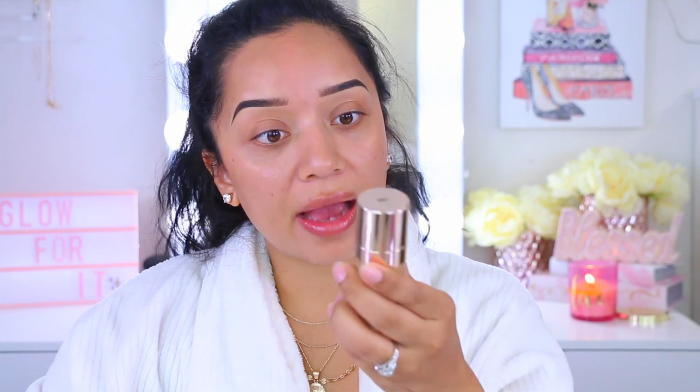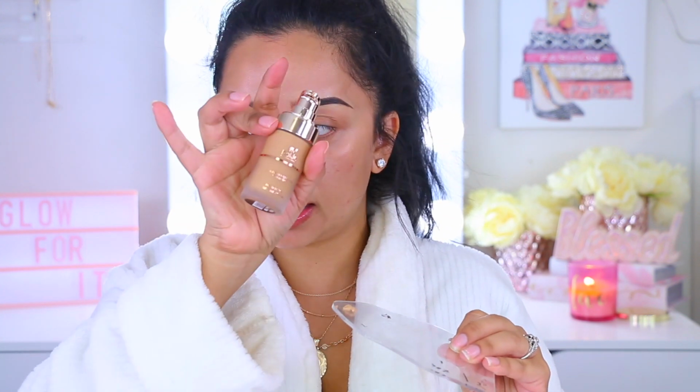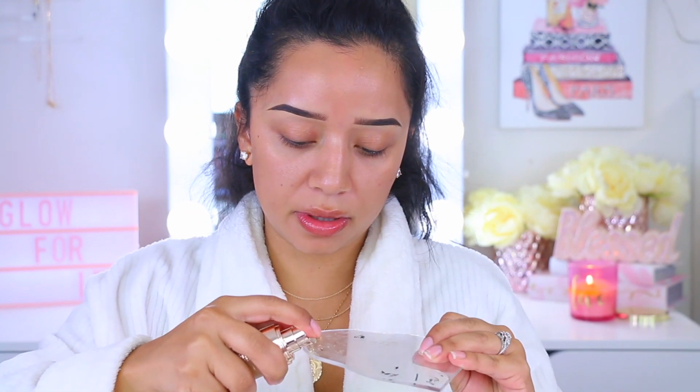I'm going to wait for this to kind of sink into the skin and get a little bit tacky. I am going to read some information off the back of this foundation. This says a full coverage, lightweight foundation that delivers a seamless matte complexion that will last all day. It says, do not use on damaged, broken, or irritated skin. If irritation occurs, stop use immediately. Okay. So this is 60W, and it does come with a little pump, which is perfect. And then this is 70W.